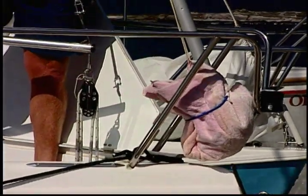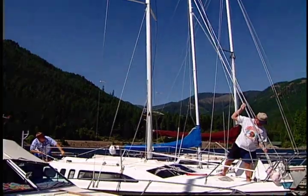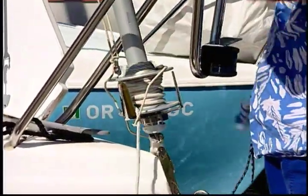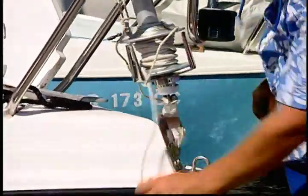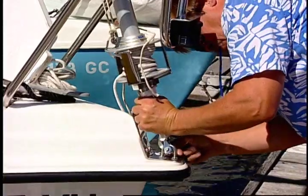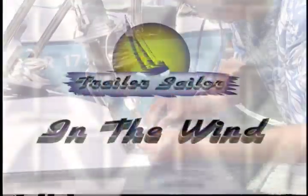Once the J-bolts are bent, they're not safe and they can break under load, which means a possible dismasting. So if you bend one, replace it. I always have at least one spare J-bolt on board. Other than that, the mast goes right up, and the rest, as they say, is history. Okay, we're locked. Now, let's go get in the wind.